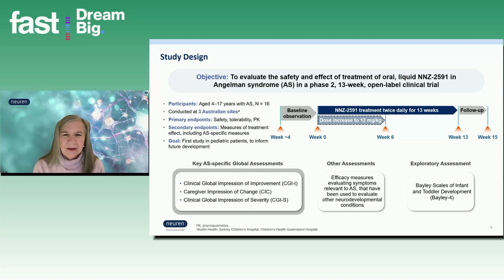The secondary endpoints include measures of treatment effects, including Angelman-specific measures, as well as other assessments generally used to evaluate other neurodevelopmental conditions. And as an exploratory endpoint, we looked at the Bayley-4, although we acknowledge that this endpoint is generally used to assess longer-term changes in development and is utilized more commonly in longer-term trials.